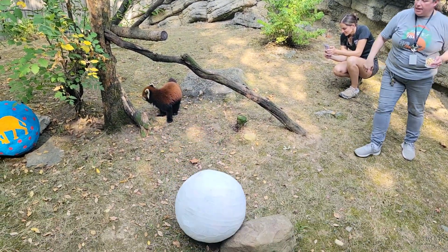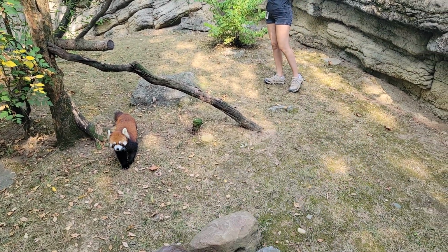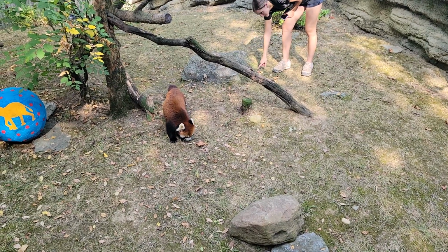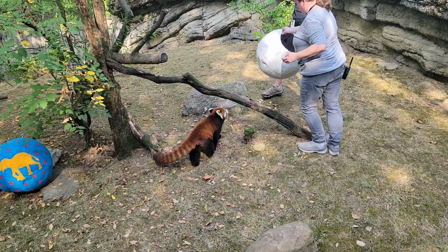I made that hole big enough so she could practically crawl into it if she wanted, but I'm going to retrieve that because it's going to land in the hot wire, and that will be an unpleasant surprise. What, you got all the apples, I think. What do you like?